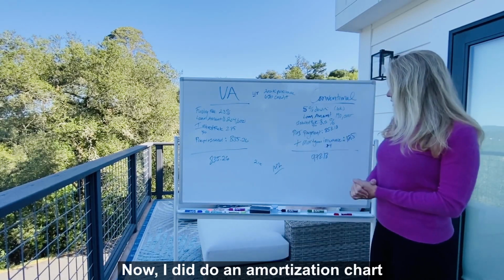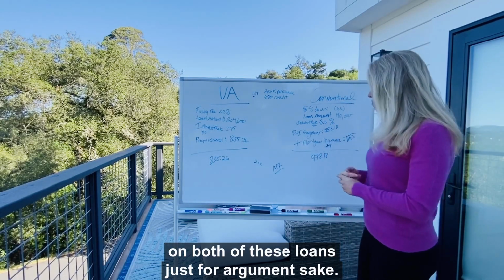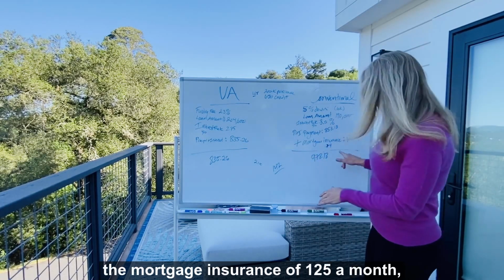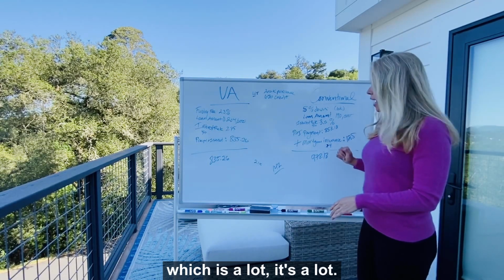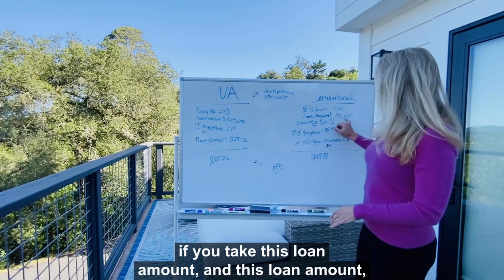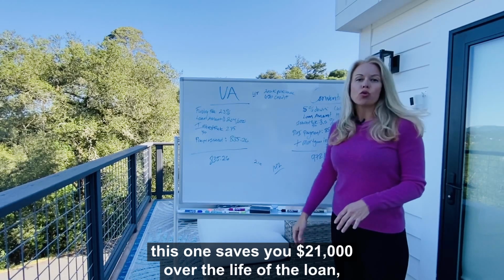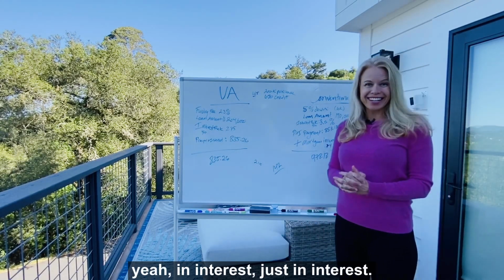Okay. Now I did do an amortization chart on both of these loans just for argument's sake. And I did not take into consideration the mortgage insurance of $125 a month, which is a lot. It's a lot. And what I found is that between these two loans, if you take this loan amount and this loan amount and that rate, this one saves you $21,000 over the life of the loan. Yeah, in interest. Just in interest.